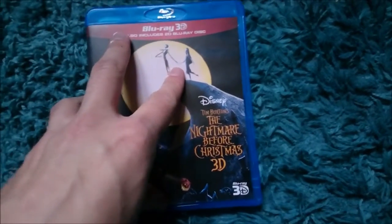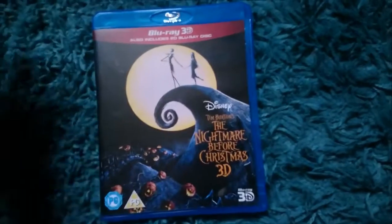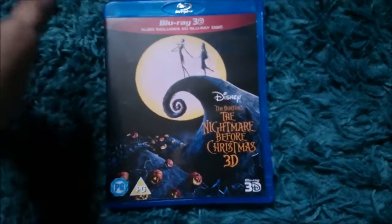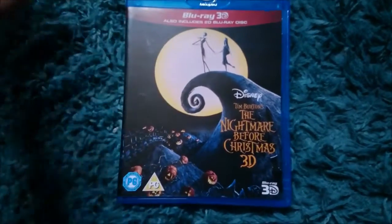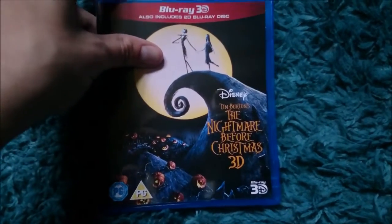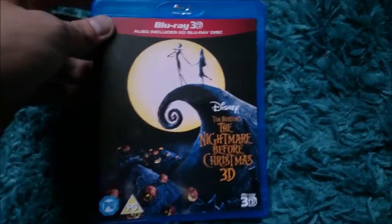Again, this is another one that I got because of Kingdom Hearts. I hadn't seen it as a kid, and I got it because it's in Kingdom Hearts, and I thought, you know what, I want to enjoy Kingdom Hearts more, I want to watch the films that are in the game that I hadn't seen. And yeah, it's a good one. It's one I'll watch every Halloween from now on.